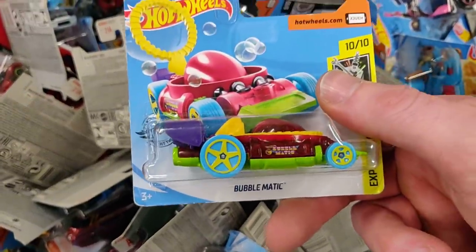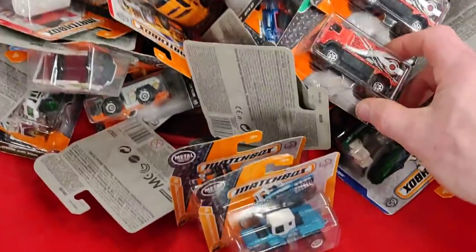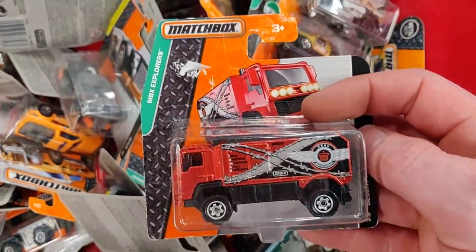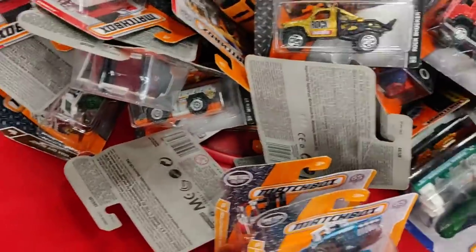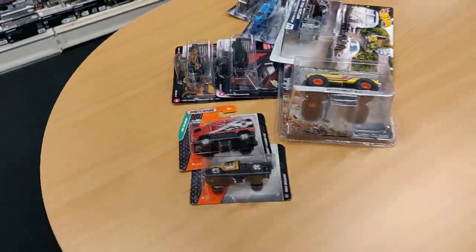But what's this? Bubblematic. I believe it was also a treasure hunt a couple of cases ago. A case, B case, not sure. No, no, no. They have a couple of cool Matchboxes over here. This one I'm going to take. And the Shocker is also pretty nice, so I'm going to take that one too. And I'm going to put it over here with my other stuff.